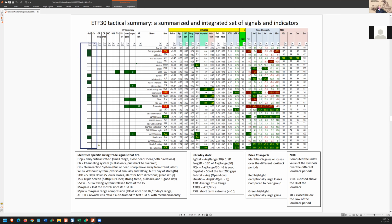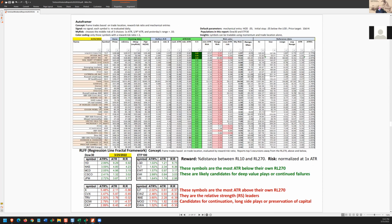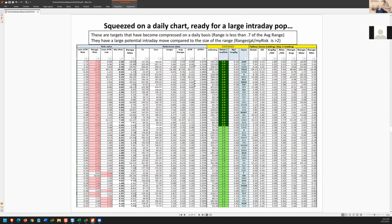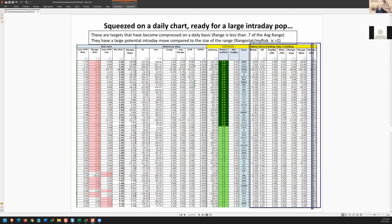ETFs, handful of dojis, only treasuries on the auto framer. Not much on the auto framer because we're so close. We made a new 10-day high. I would be studying the heck out of this yellow zone trading, concentrating on the size of the minimum range of the last 30 days so you could start computing your intraday minimum manageable risk box, starting off with a third or a quarter of that.